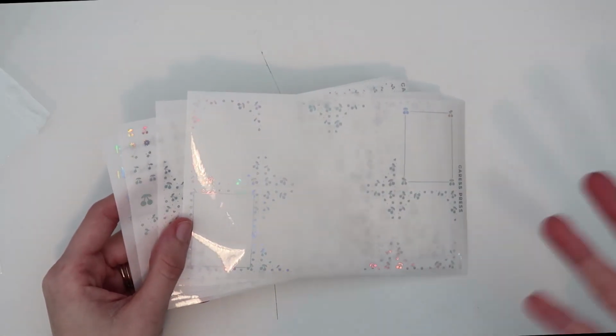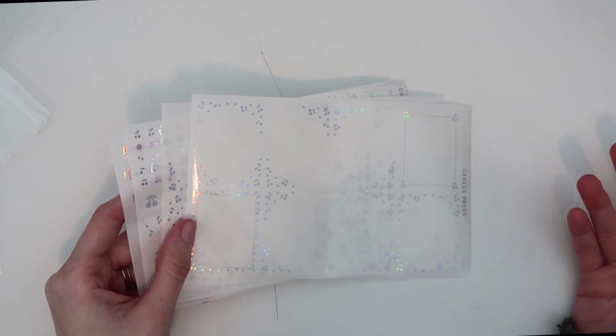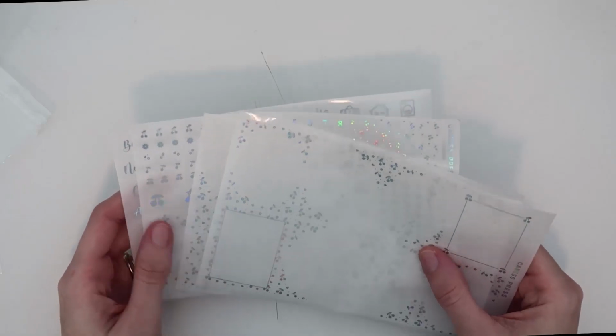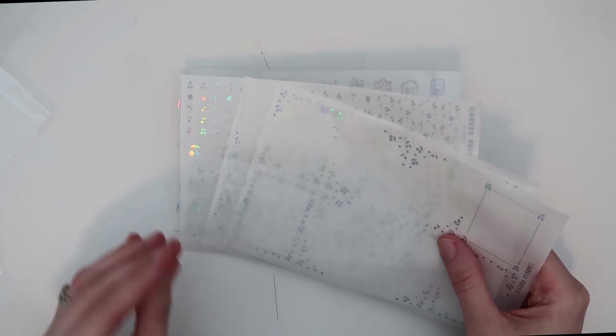Hannah from Planet Hannah asked on her Facebook group, which you guys should totally join, what people wanted for January, February releases, and I said cherry everything because I would totally buy cherry underlays, cherry washi. Like I would go hard, ham on cherries.